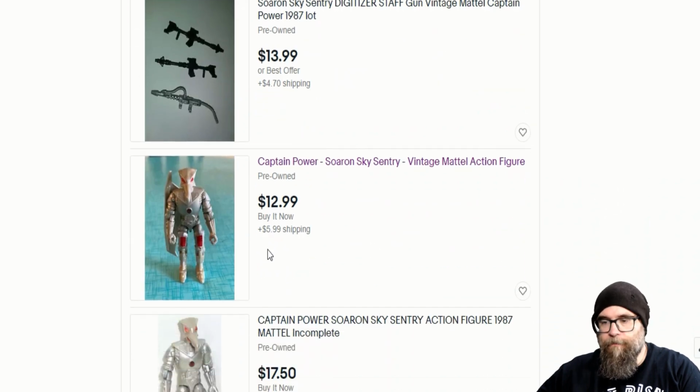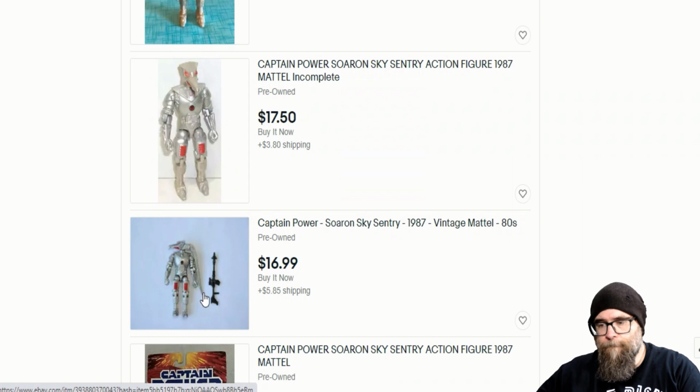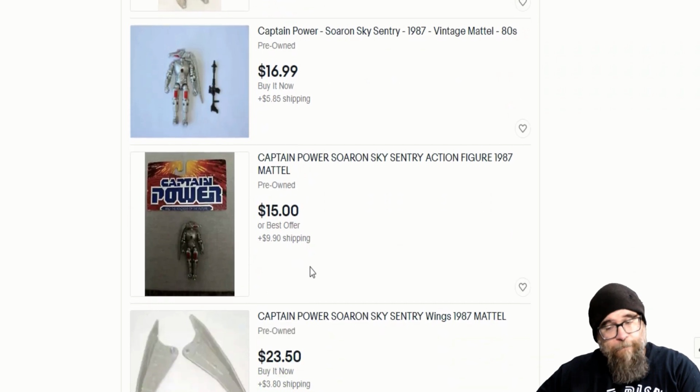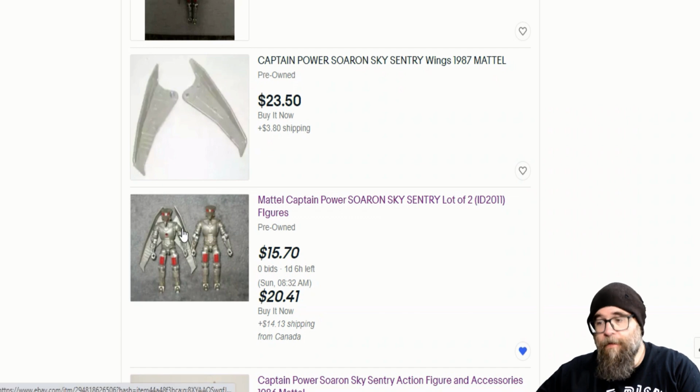Just the tail, two guns, three guns. This one got me, and this one I saw earlier. One wing for $19. Here's the head, tail, and the gun, but missing the wings. Here we got the file card portion. He has the head, tail, but no wings. Here's just the wings. Now, I favorited this one already.